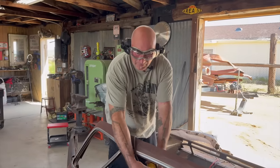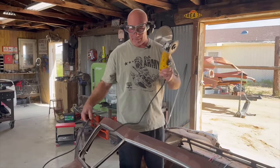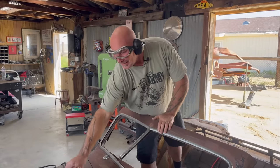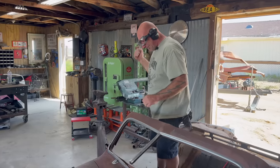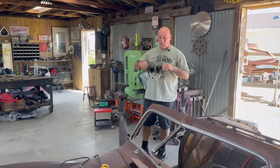As I mentioned before, I'm relegating all the gnarly disc cutting to the corded grinder, because those cat tools are too valuable to just ruin by pushing into the material and really working the amperage on the tool.